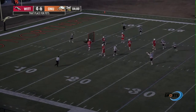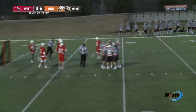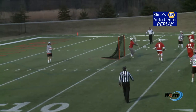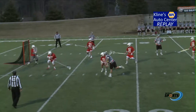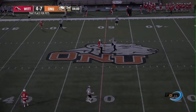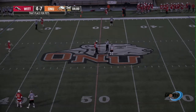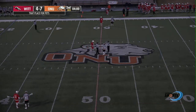As we see a goal here. Peter Hart with a heck of a throw out of Bethpage, New York. 6'2", 185, the senior. You get a look at ONU's fourth leading career shooter. He's just going to whip this one in, bottom right corner, about 10 yards out. It's a heck of a shot, too, just getting the goalie to move. Yeah, it completely caught the goalie flat-footed on that, and he didn't have a chance to get in position. Does a nice job with that shot.